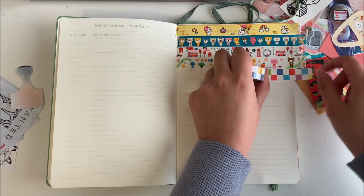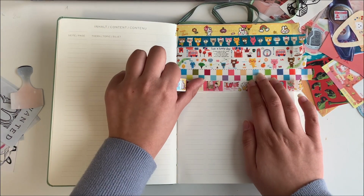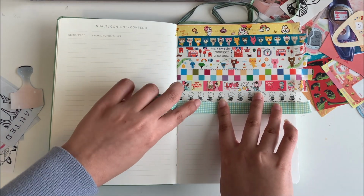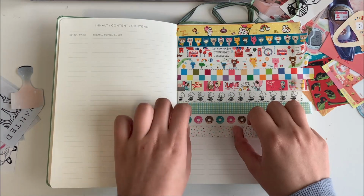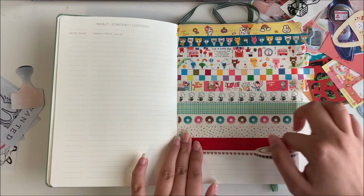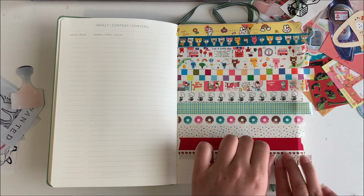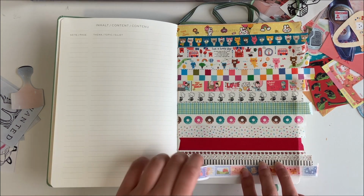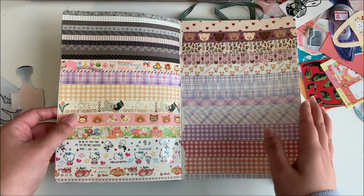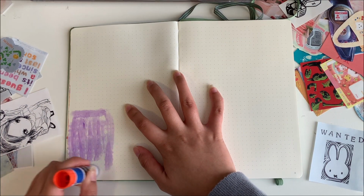As I was making this video, because I was so stressed about it, I forgot to put in 10 other tapes that I have, which is why you can see that I started a bit later into the book. I knew that I would have way too many washi tapes for just 2 to 3 pages, and that was actually a problem I had with my other journal: I ran out of space. But this is just the way that I like to do it because I think it's a little more satisfying, and I just like the way it looks.